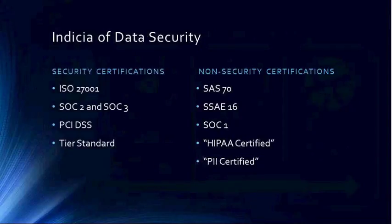PCI DSS, the financial services folks in here will be familiar with that. That's the payment card industry's data security standard. And the big four credit cards came together a while back and said, we need a unified data security standard because we're dealing in millions of secure transactions every day. And the PCI DSS is that standard. It's fairly rigorous. You generally see it related to financial institutions, but it is a reliable certification.